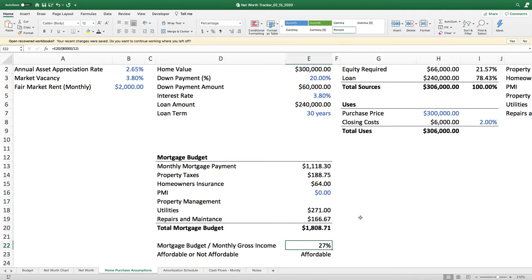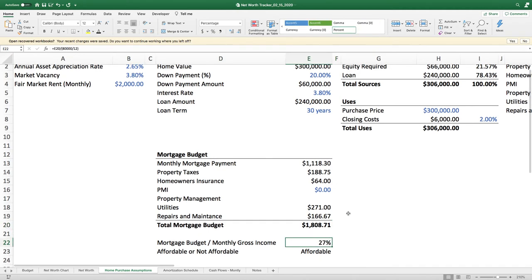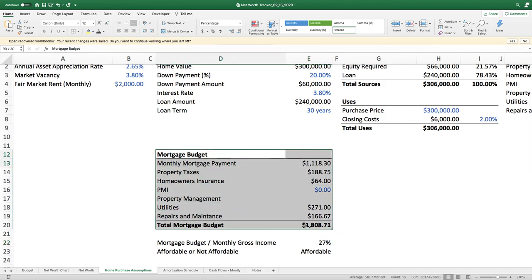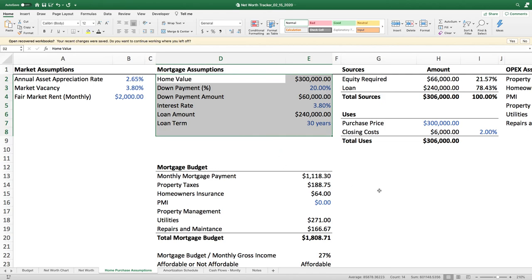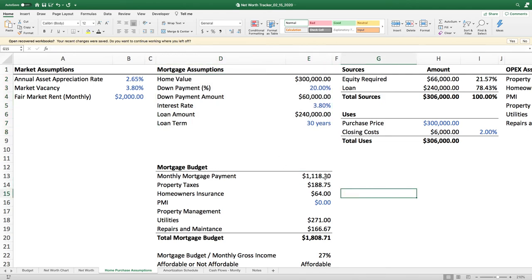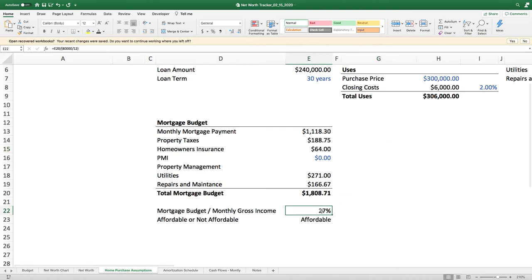So that's how you calculate your mortgage payment. These are some of the expenses you want to look at, and these are some of the assumptions that you have to think about before you buy a home. You want to make sure that it's within no more than 28% of your monthly gross income.